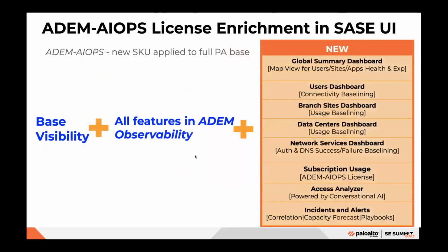Now, with this new ADEM-AIOPS license, what our customers will see is everything in base visibility, as well as all the ADEM observability features. Additionally, there will be everything indicated here that is net new and that is going to be released at GA for this product. What this gives them is now a global summary dashboard, which has, of course, everything for users, sites, and the app SLA dashboard I talked about earlier.